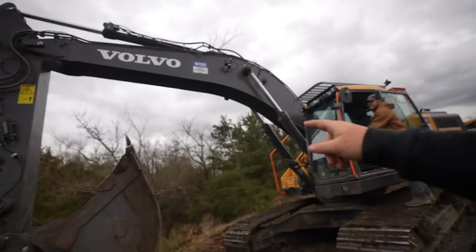We did break off a light. Got a couple dangles there, but there's a light. When am I gonna run this at night? You really gonna run this thing at night? What if we did a 24-hour operating challenge? At night. What if for like 24 hours, spending 24 hours in a bulldozer?